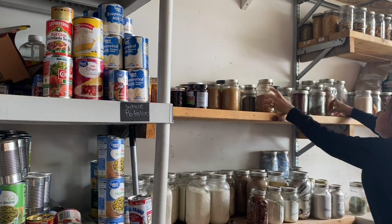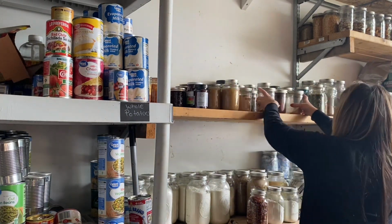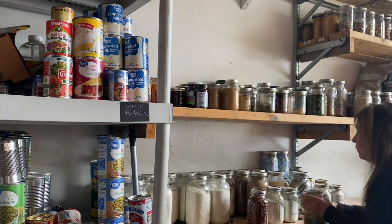I do need to do a pantry list of everything that I have in our pantries. I still haven't done that yet.